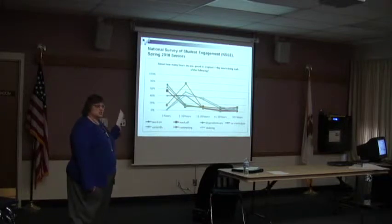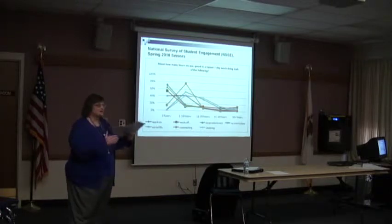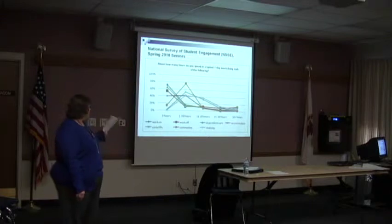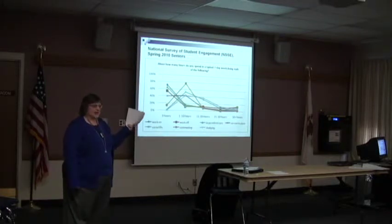The orange line: how much time are you spending a week commuting? You can see most of our students are counting walking to class, walking between classes, walking back to their apartments and residence halls. But it's less than 10 hours a week in that commute.